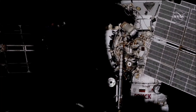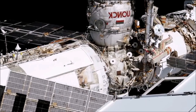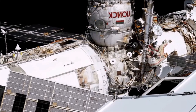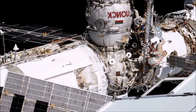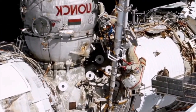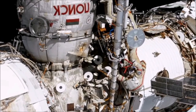Okay, so there are no lanyards. The caps on the connectors are tight. Okay, so and the handle is now in the way.